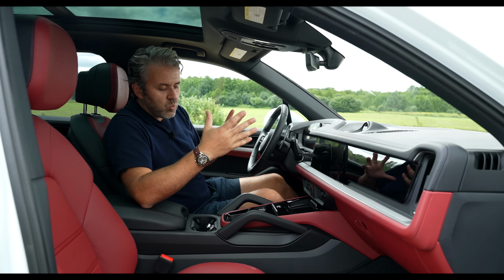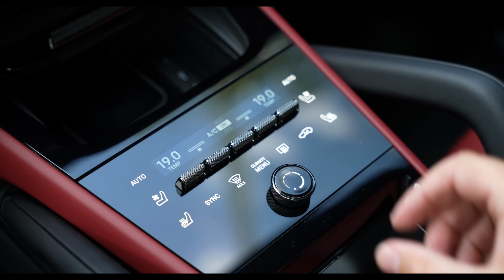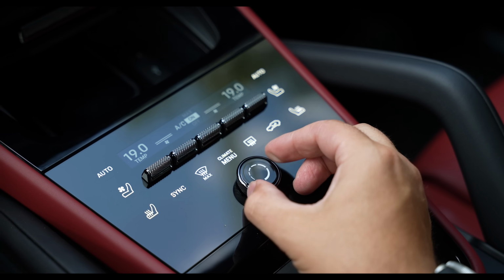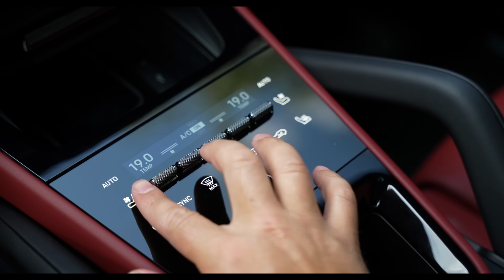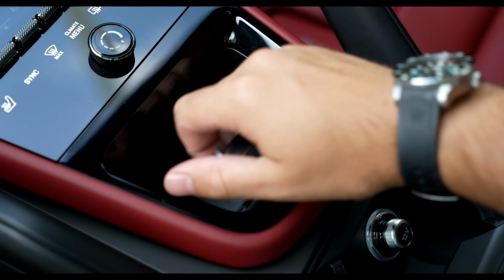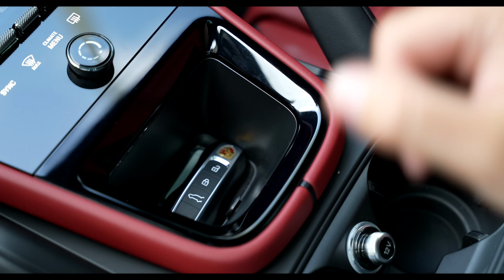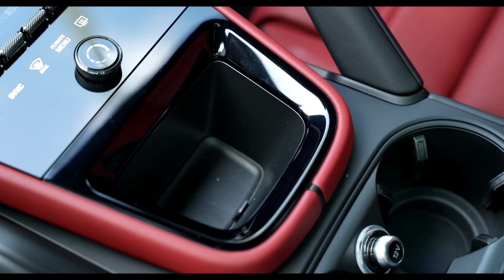Overall, everything is where it should be. You're still getting screens, but also buttons. Like for the climate here in the center, you have all the buttons for your heated seats, ventilated seats, the temperature as well. Looks really nice and cool. Then you have a little space in the center here where it used to be the shift knob, to use maybe for the key. Just dump it in there. We've got two cup holders and there's some space in there.